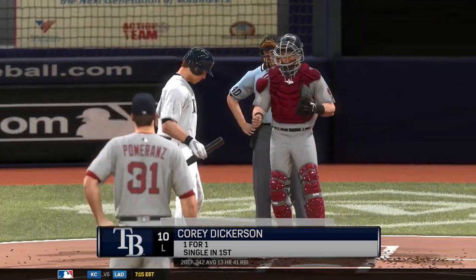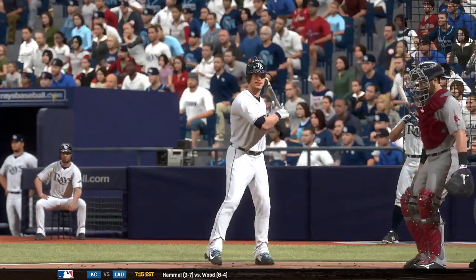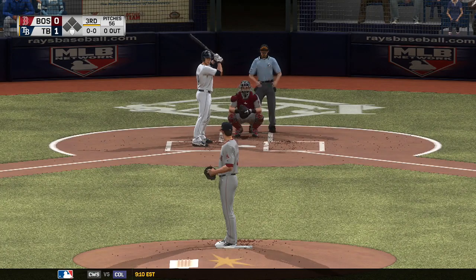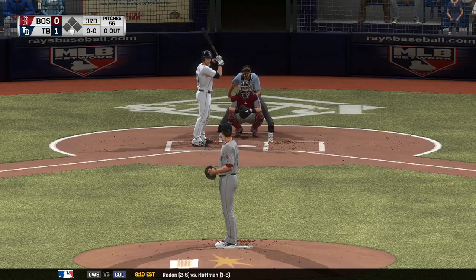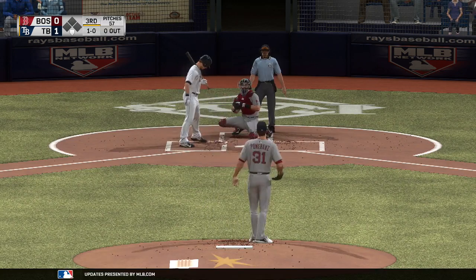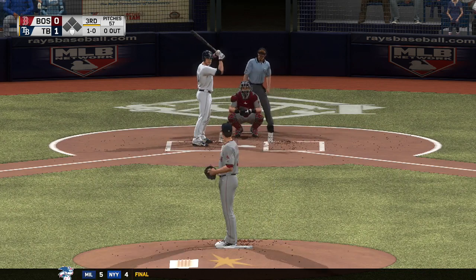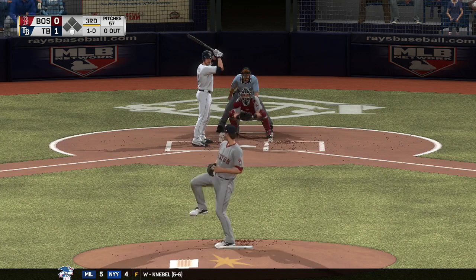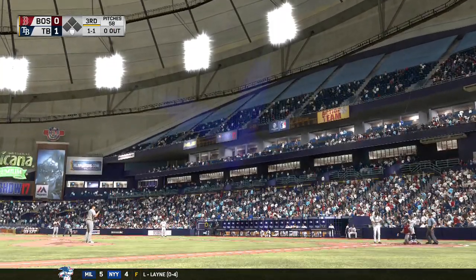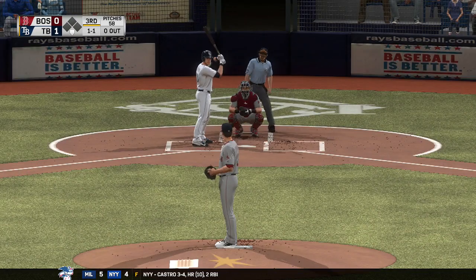Digging in to try it again, Corey Dickerson. He'll lead things off here in this one-run contest. Here's the first pitch to him. A fastball here as he'll take a look at ball one, 1-0. Here's the pitch. Sneaks a fastball by him at the letters. It's 1-1. He's such a good hitter. You don't see him miss pitches that are right there in a good hitter's location very often.